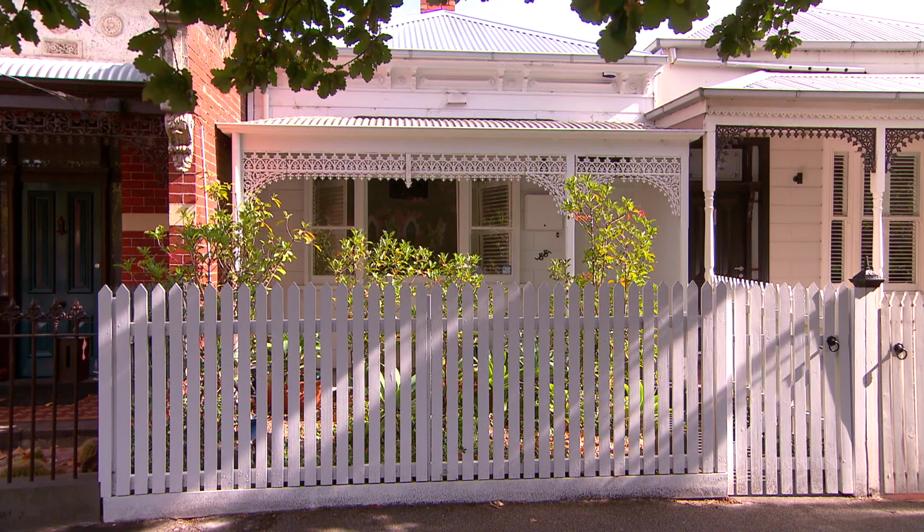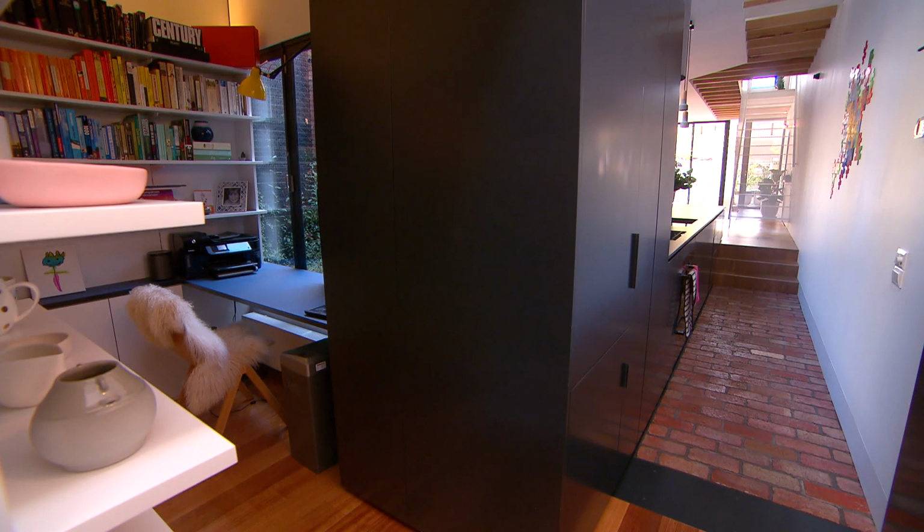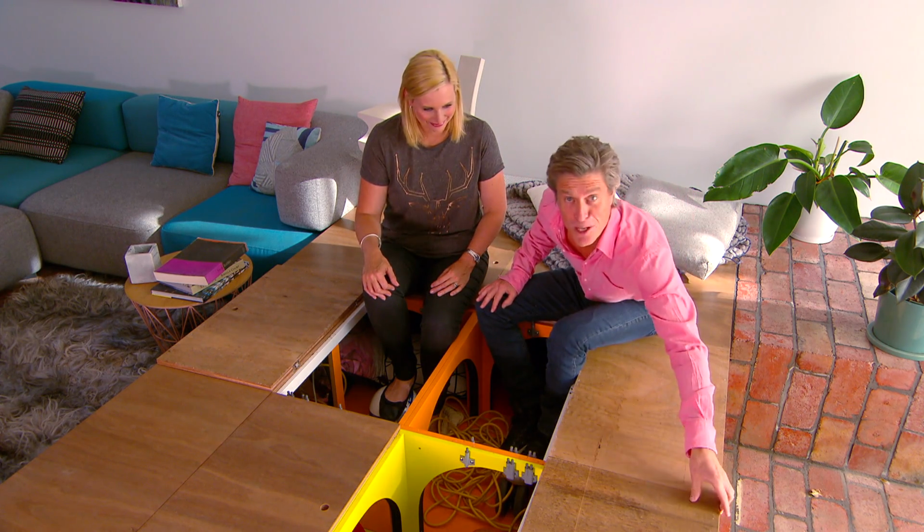Well, this house goes to prove you don't have to live in a huge place to have your home jam-packed full of really cool, space-saving ideas. Yeah, you got it. A typical house, common problem, but a very creative solution. A floor which actually gobbles up your mess.